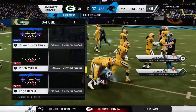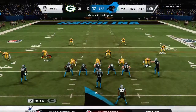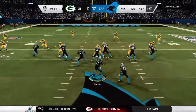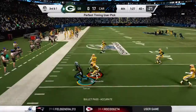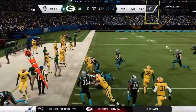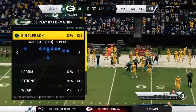And he is swallowed up right at the line of scrimmage. 2 runs in a row, but only 2 yards to show for it. Off the play fake, Mariota. Taking a shot for Samuel. And for the 4th time tonight, it's an interception. Picked off by Jair Alexander. And he'll bring it all the way back just a yard or 2 shy of midfield.